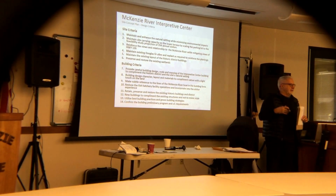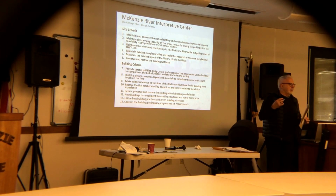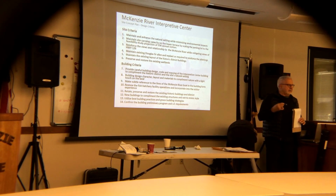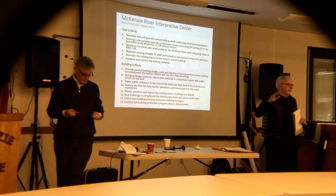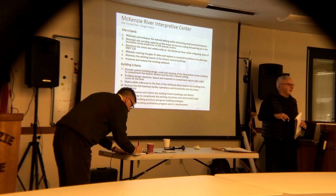Vegetation on the site. We could see fish history on the site. There's a whole bunch of geomorphology. There's a whole bunch of things that can be expressed on this site, and we definitely would plan on utilizing it as much as possible.